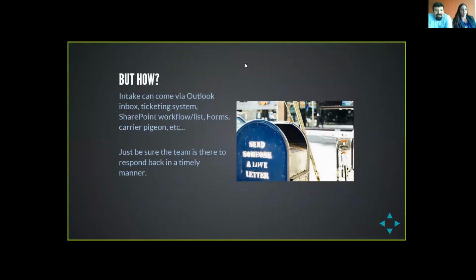Now, how are they going to contact you? Well, for us, we look at an intake coming from Outlook. You can set up an Outlook inbox or a ticketing system, SharePoint workflows, forms, carrier pigeon, really fill in the dots. It's any way you'd like. But just make sure there's someone on the team, or everyone on the team, is there to respond back immediately or in a timely manner, probably best suited to your user base.